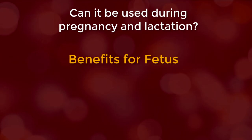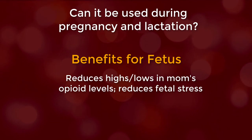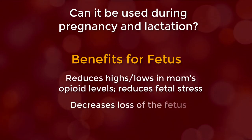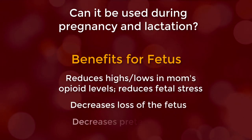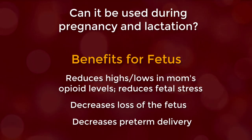And for the fetus, it reduces those high and low levels of the substance that, for example, if someone continued to use heroin and went into withdrawal, which is hard and stressful for the fetus, it decreases loss of the fetus and also decreases preterm delivery. So absolutely, MAT can and should be used in pregnancy and lactation when appropriate.